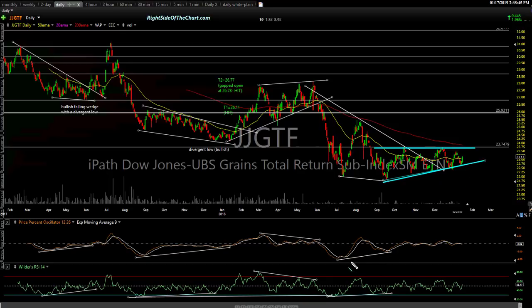If we break down below, then that could mean this grain ETN might want to come down and just extend this divergent low, look something like that, undercut or maybe put an equal low there, and then put in a more lasting bottom. However, we already had a divergent low. We're in an uptrend, so we just have to respect that and keep it very simple. Let's see which way it breaks. Does it break above this resistance level or down below the support level with conviction?